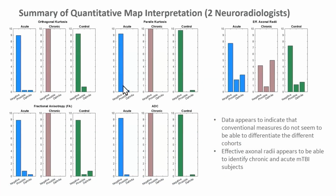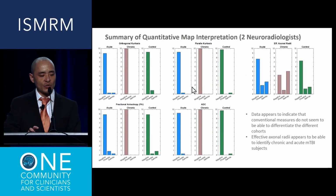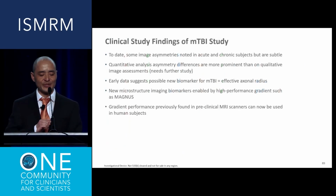When we looked at our ratings across our 2 neuroradiologists on both the visual maps as well as the quantitative symmetry charts, we saw the most separation between acute, chronic, and controls, the biggest changes in distribution between our ratings using the effective axonal radius chart there. Sorry, running a little short on time. This is the last slide.